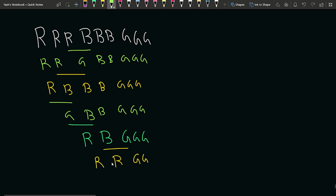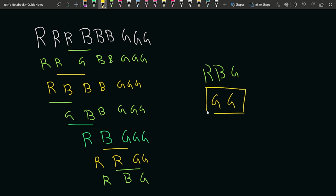After this, I can combine these two. I get B, I have R here, I have G here. Now if I solve it further, I have R, B, G. If I combine these two, I'll get a G and I have G here as well. So now you can see that it cannot be solved further. So the number of Smurfs remaining after the transformation is nothing but 2 here, right? So you can see that it is 2.